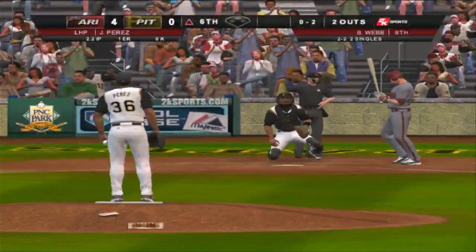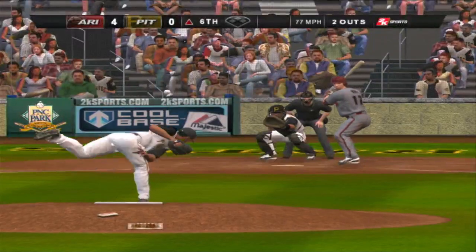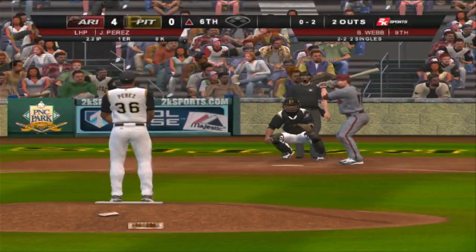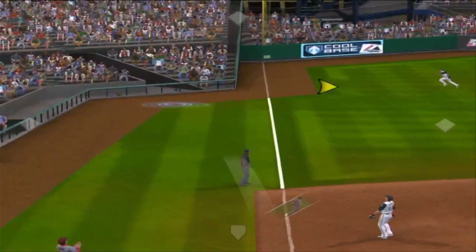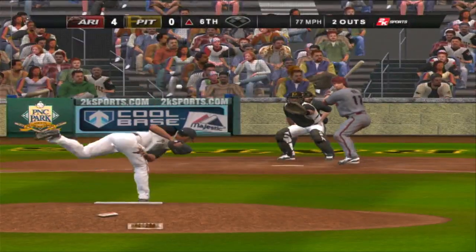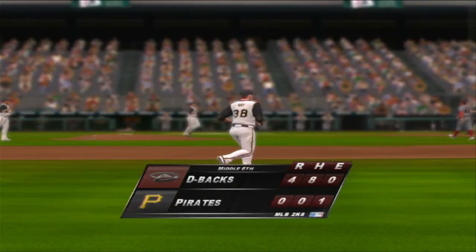0-2. 0-2, you got to concentrate on putting the ball in play. Strikeout doesn't help you here. Here's one pop foul. He fouls that one off. Curveball ties him in knots as he swings and misses. Strike 3. The side is retired.